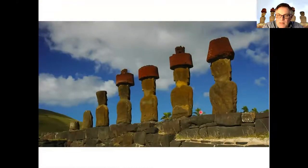This is, again, looking back at Ahu Naunau, and you can see that one with the interesting buttocks and kneeling statue, the ones with the carving around the buttocks. Here's the platform on which it was standing. This is the Ahu that these statues were placed on.